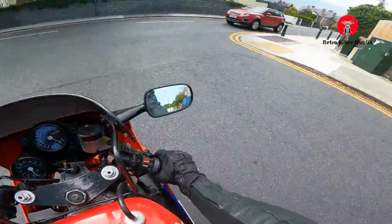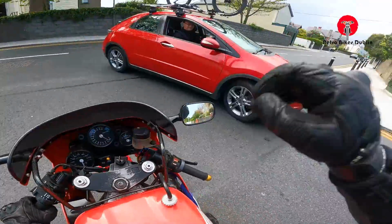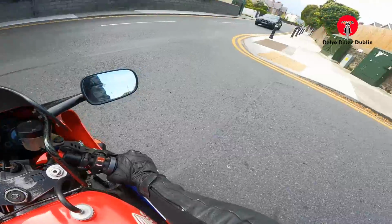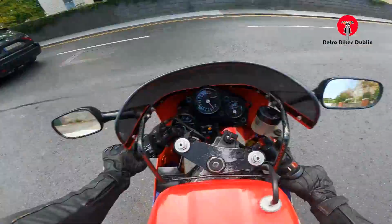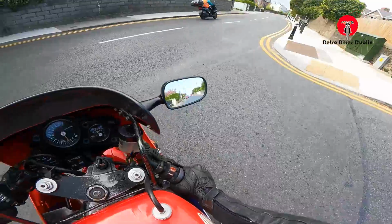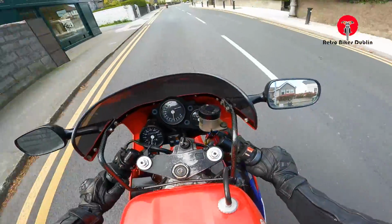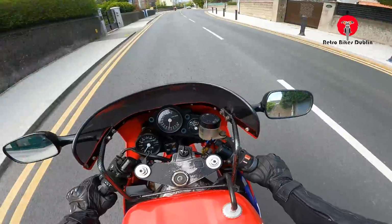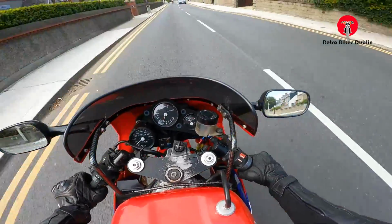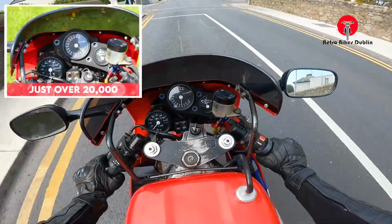They do have some cracks in them in the lower portions. Other than that, to be honest, mechanical wise, this is the best one I've ridden. I've ridden three VFR400s, and this is by far the best mechanical one I've driven. The engine feels really fresh. You only have 20,000 kilometers on the clock.